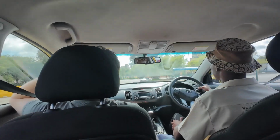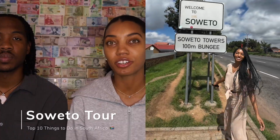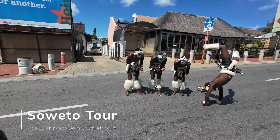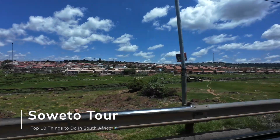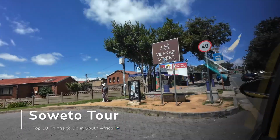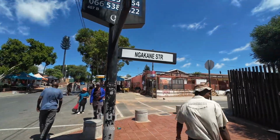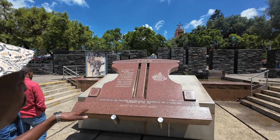So next up, we recommend a Soweto tour. Now, Soweto is at the center of South Africa's freedom struggle, and if you do a local tour with a local guide, you can definitely get a better understanding of what life was and still is like around there. Soweto is actually the largest black township in all of Johannesburg. So it's really important to visit key spots like Vilakazi Street, which has Nelson Mandela's house, as well as Desmond Tutu's house, visiting the Hector Peterson Memorial, and also supporting many local businesses along the way.